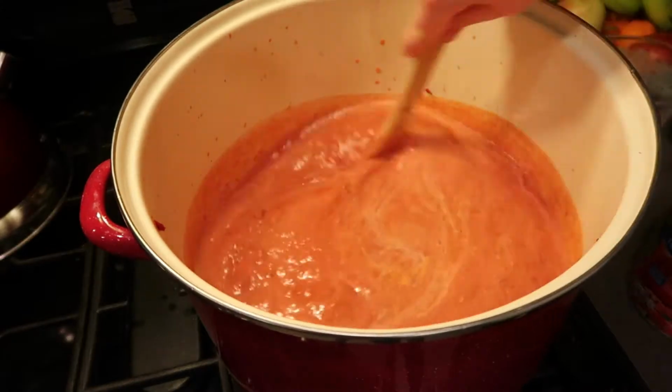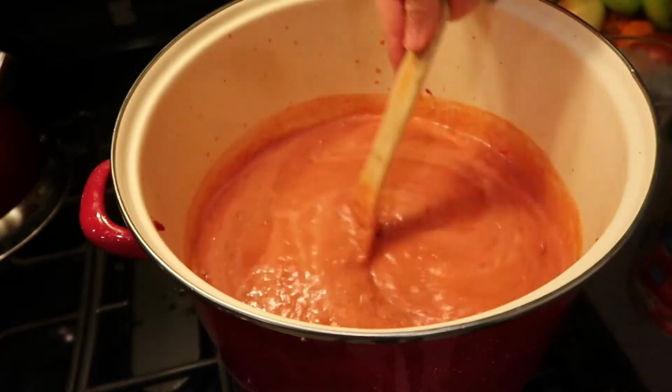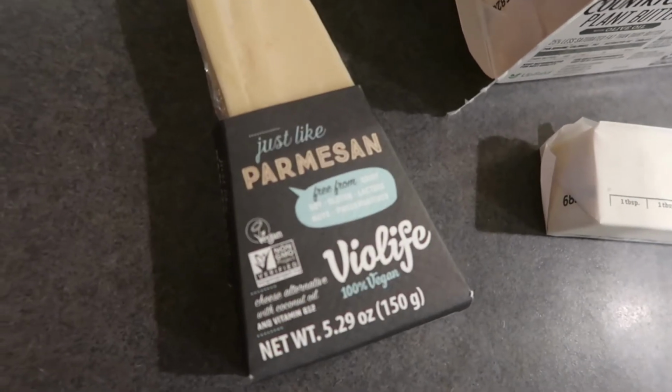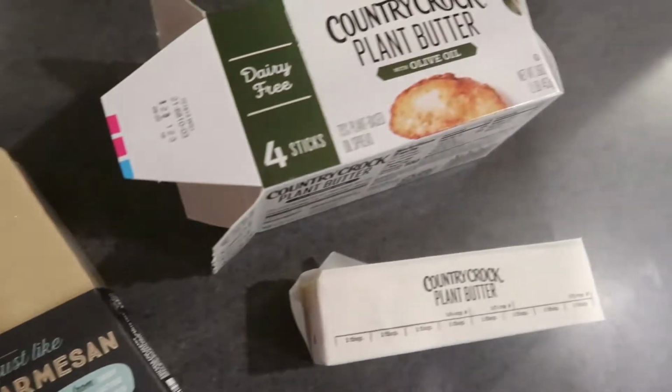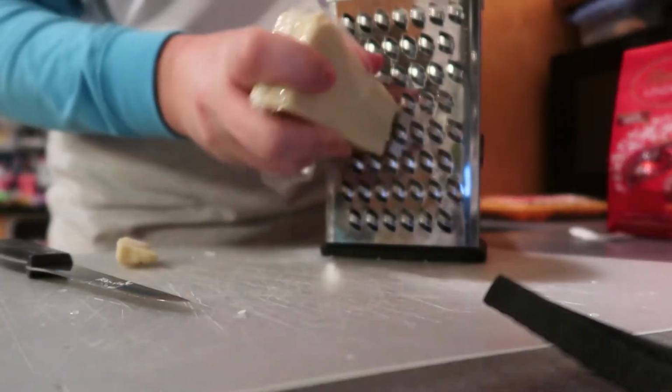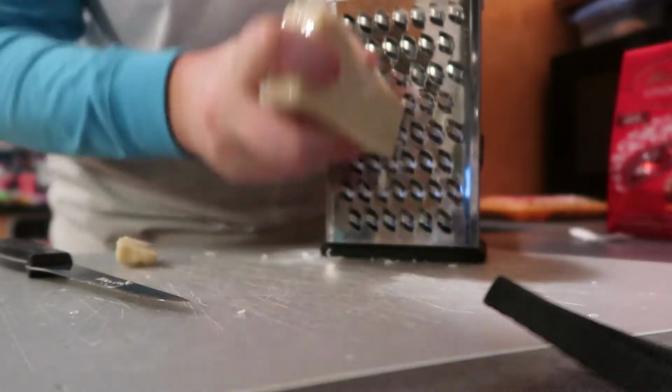While that's cooking, I'm going to grate up some Parmesan cheese and grab a stick of my favorite plant-based vegan butter that is dairy-free. Honestly, I didn't measure the cheese. I just did kind of like a big handful, but I would say it was between 1 to 2 cups.